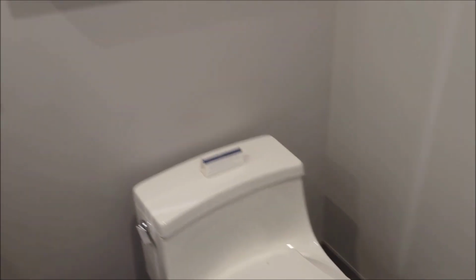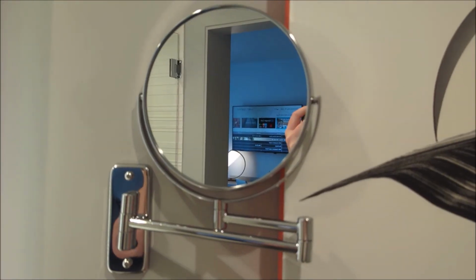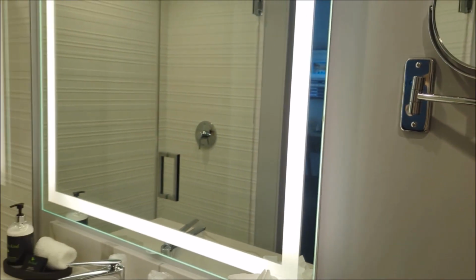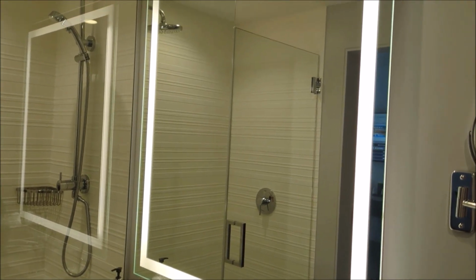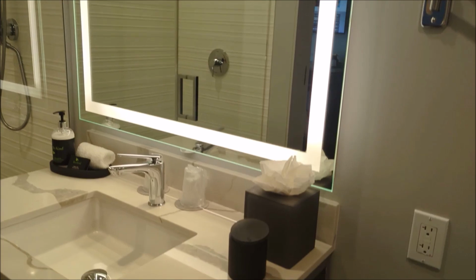Of course, there is a toilet. There is the magnifying mirror that is attached to the wall right here, as well as your large mirror to get ready that has the lights around the side to make things a little bit easier for you.